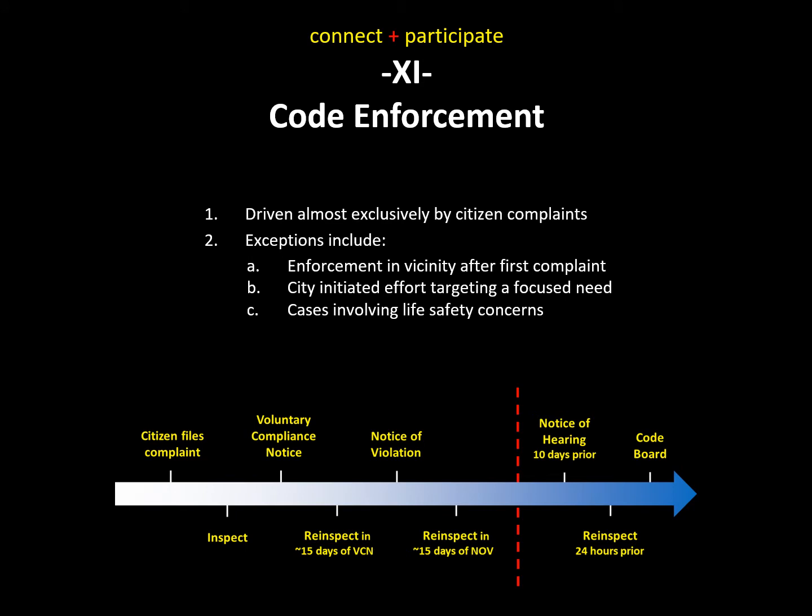Sometimes an existing development may do something that doesn't meet the zoning code. For example, some zoning districts allow outdoor storage if it's behind a fence. But what happens if that requirement isn't met? That's where the city's code enforcement staff gets involved.